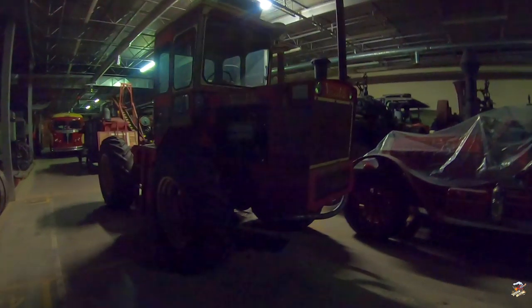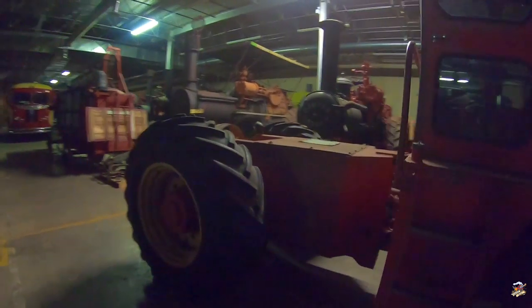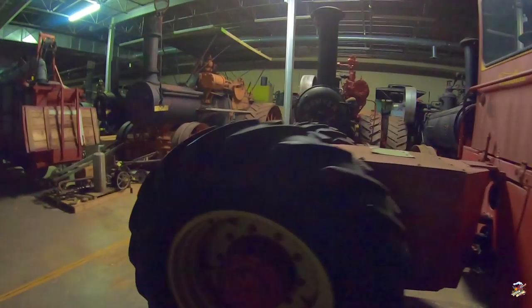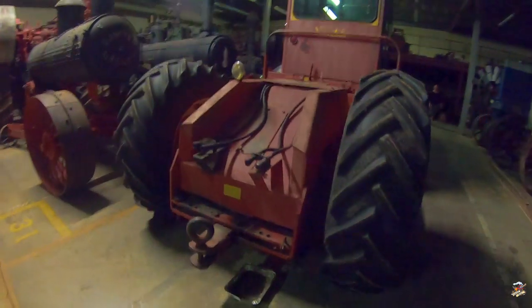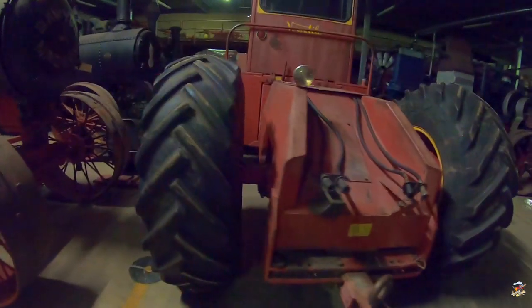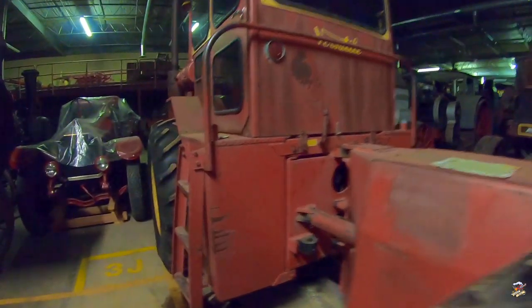Okay, and that is going to wrap up the museum, but here is some bonus footage. The Western Development Museum, over at their corporate headquarters or whatever in Saskatoon, has a bunch of other stuff that is not really open to the public, but because my coworker knows the right people, we got to come back here and check some things out. So I'm going to end the video with this. They've got this Versatile here to be redone.